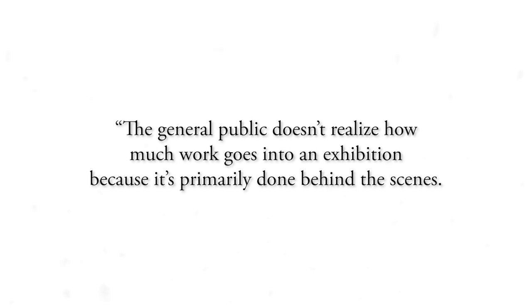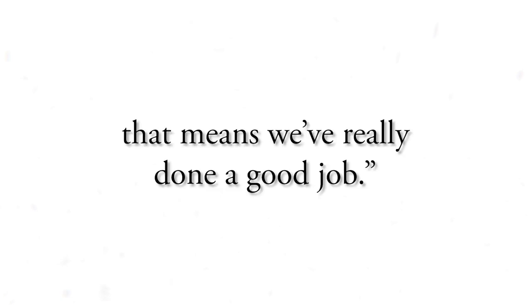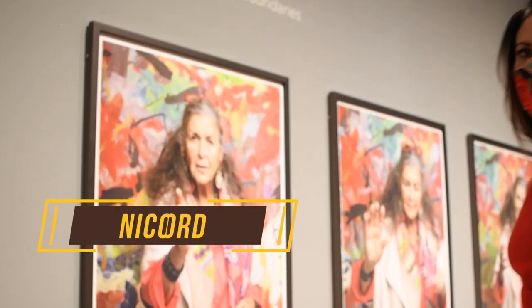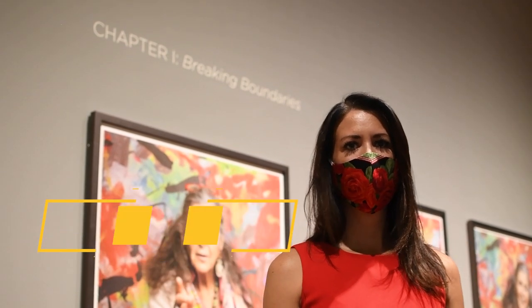The general public doesn't realize how much work goes into an exhibition because it's primarily done behind the scenes. So when you come and see one of our exhibitions and you don't see the work that went into it, that means we've really done a good job. I am Nicole Crawford and I am the director and chief curator here at the Art Museum. And I have been here 11 years.